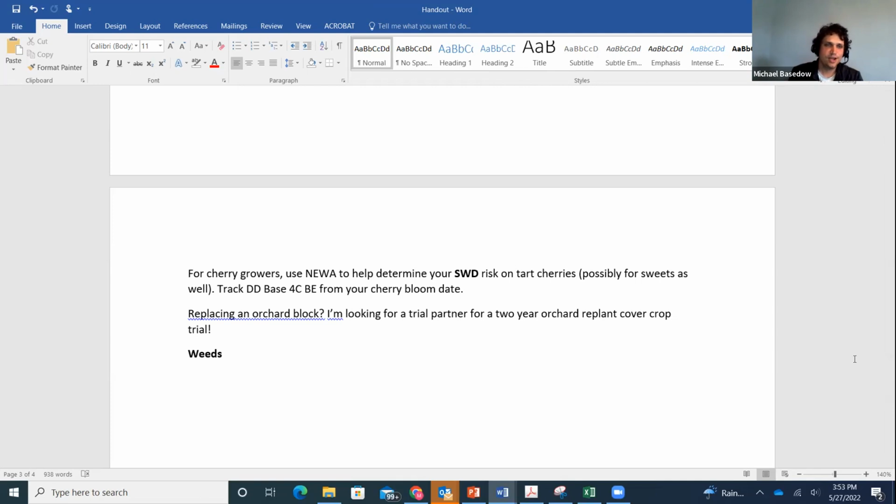They're getting to the point now where they're tall enough that a lot of the contact post-emergent materials that we have, like Gramoxone and Rely, are going to be less effective against them. So if you do still need to get out and use a post-emergent, we're probably going to need to be using higher rates of them just because the weeds are getting taller at this point.